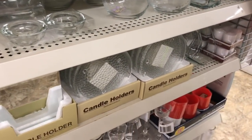Oh, they have Italian ice. Hold that. Oh my God, I'm getting that. Get that. That'll be great. It's a great spring color for the. Please.